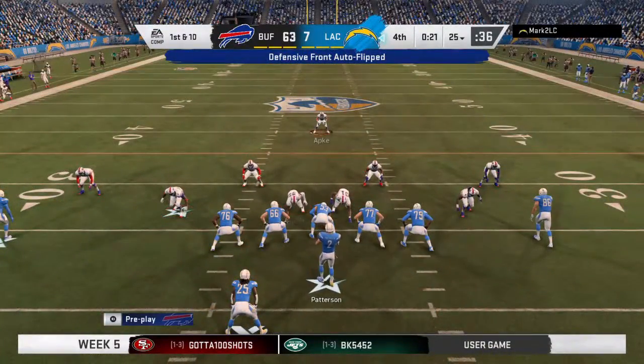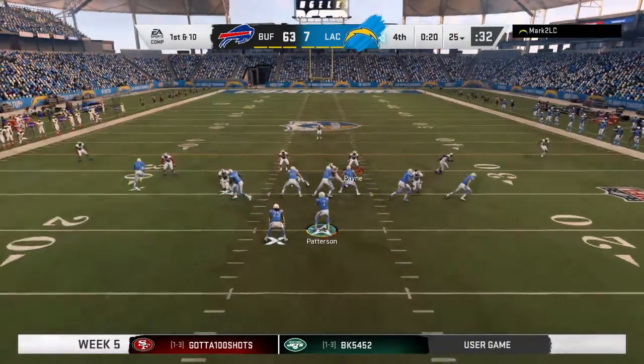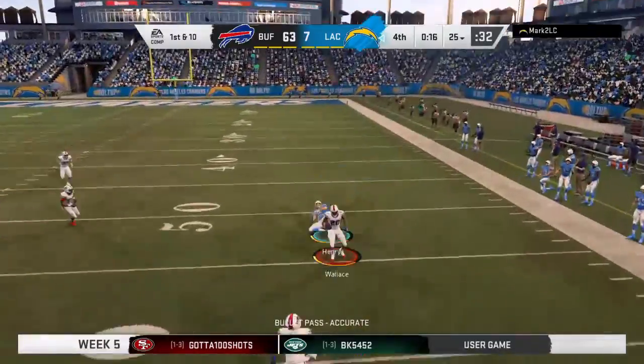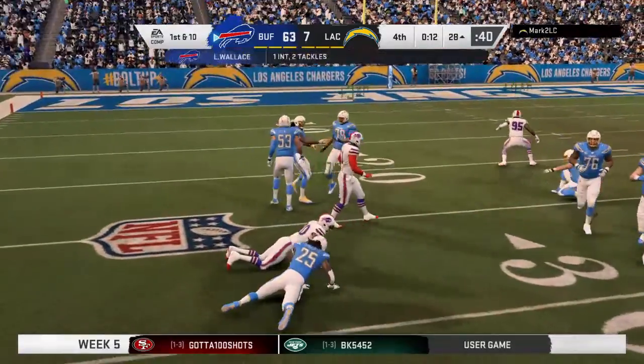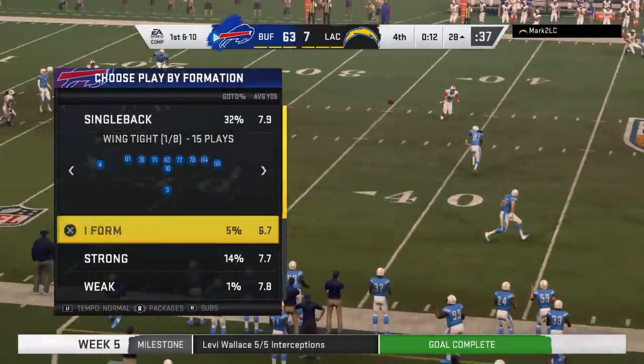The Charger drive about to get going. They are just obviously getting shellacked here in this one, Charles. What's the message if you're a coach for this final drive in a lopsided game like this? And now here is another interception. Picked off at the 45. And this return is going to be halted right around the 28-yard line.